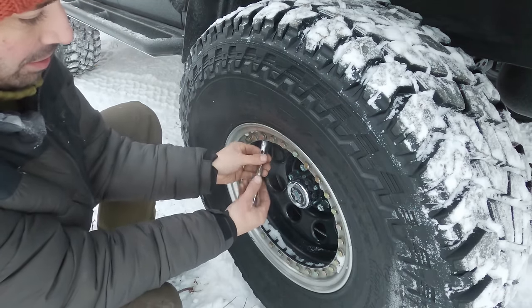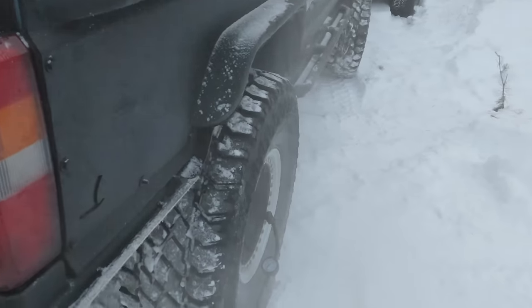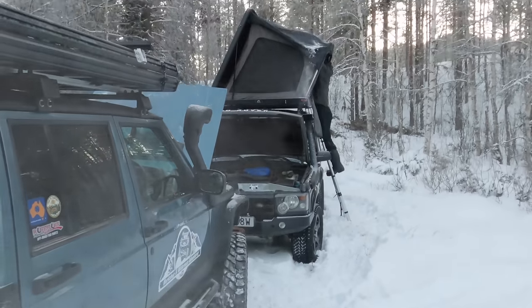While waiting for the battery to get some charge, I'm going to put some air back in my tyres, around 17 psi. This is just to save some time when we get to the end of the trail later, but it still maintains some off-road performance and will give me a good footprint in the snow on the way back.